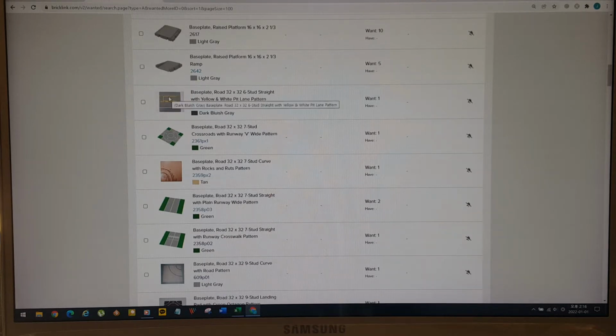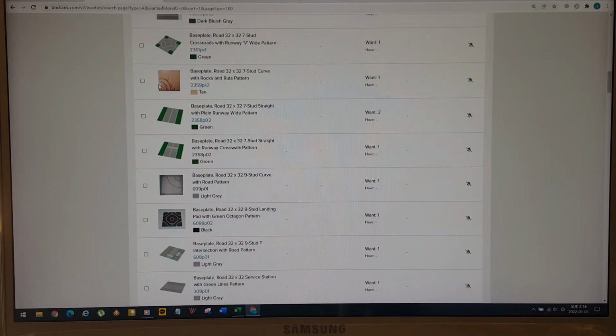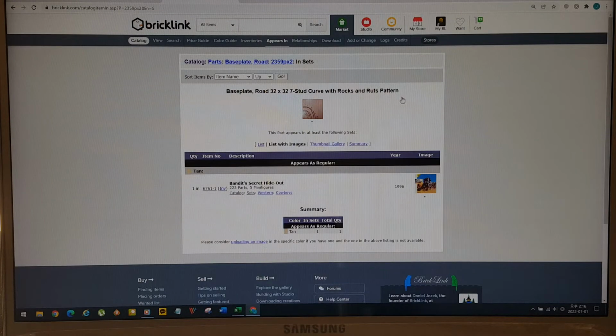This is for the Ferrari pit lane base plate, so I would need that. I still need this airport base plate. I still need this bandits runaway or hideaway thing. What's the name of it? Bandit secret hideout it is. See, I remember all those names now almost. Maybe next time I will remember all the set numbers as well. Bandit secret hideout it is.